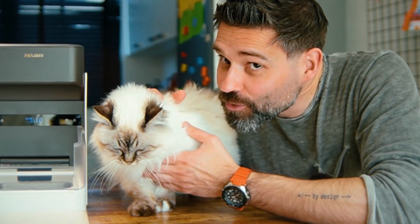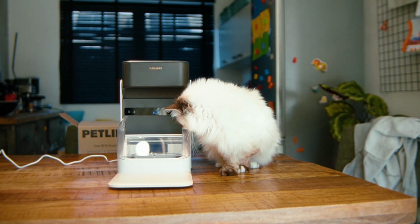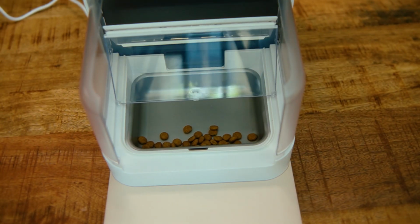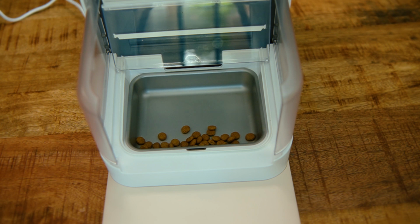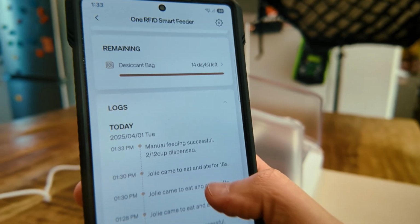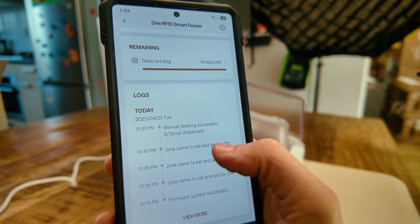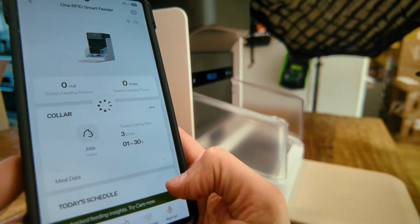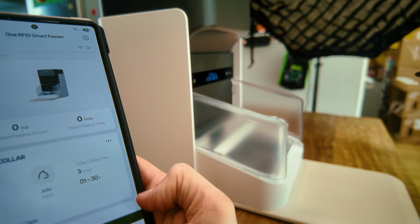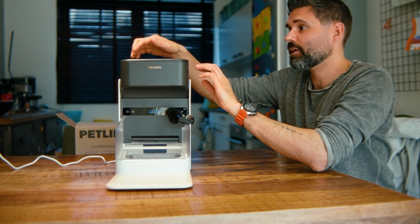But it's definitely you. With this tag, only the chosen one, aka the cat with the collar, can access the food. Perfect if you've got one cat who inhales food like a vacuum and another who eats like a delicate little princess. The other cool thing here is that you can monitor their eating patterns because the app records every feeding time. And you can also manually add a little extra if you feel like it. Or if you saw them do something cool on one of the cat cameras from earlier. And the seal here on top even sounds good.